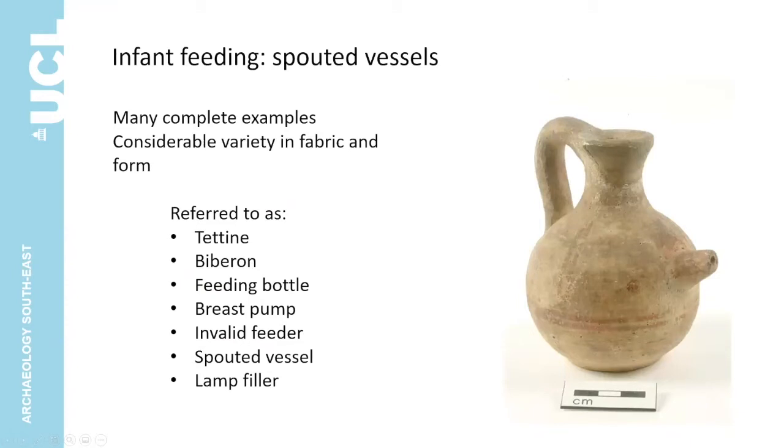So as you can see here, these vessels can be subject to a range of interpretations and descriptions across publications and in museum catalogue listings. Very few are descriptive, most pertain to an assumed function. And Peter Webster in 1981 wrote about the unusual Samian feeding cup form and drew together other examples known at the time. Since then, more have come to light in Britain, usually with a short discussion and a suggestion, again, that they're probably infant feeding bottles due to their context of recovery.